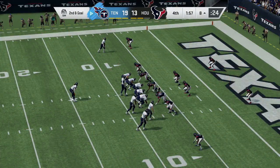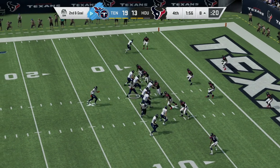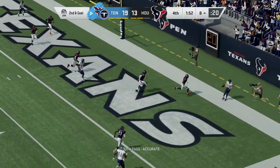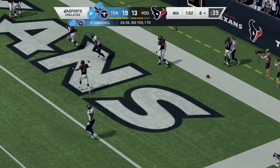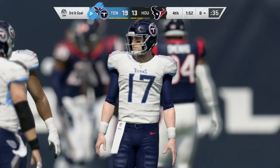Nothing on first down, so the ball remains at the 8-yard line, 2nd and goal. Now it's Tannehill, looking end zone, but it's incomplete. Nothing doing there as the 13th play of the drive proves to be unlucky.